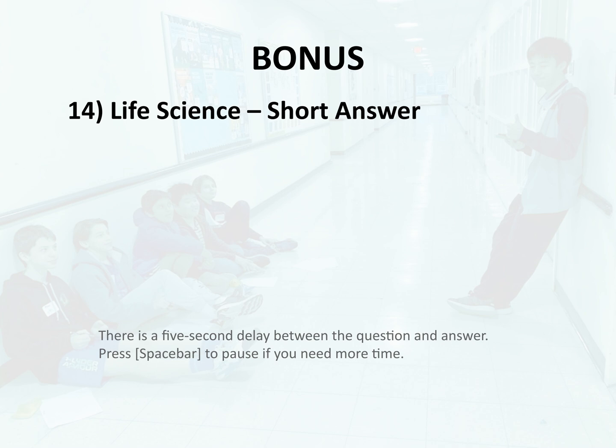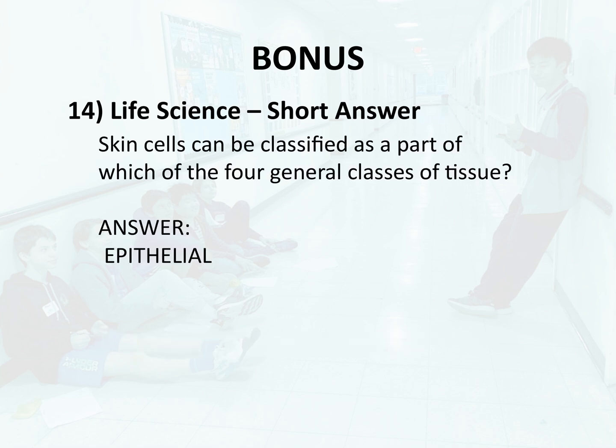Bonus 14. Life science, short answer. Skin cells can be classified as a part of which of the 4 general classes of tissue? Answer: epithelial.